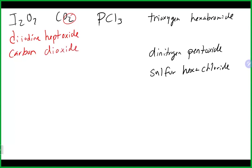Lastly, here I see P, which is a nonmetal, Cl, which is a nonmetal. So type 3. We only have one phosphorus, so we are, again, not going to use mono on the first name. So this would be the whole name, phosphorus. The 3 prefix is tri. Second guy gets the IDE, so this will then become phosphorus trichloride. Yeah. Any questions on any of those names there? No. So this is where we use prefixes.